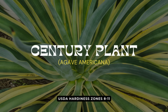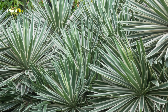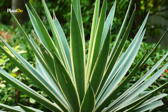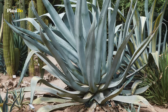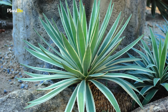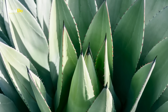Our third choice is the agave, a stunning succulent known for its resilience and dramatic leaves. With thick, fleshy leaves that hold water, this plant can spend weeks without being watered, making it ideal for arid environments. Its sculptural, spiky rosettes create a striking statement in any garden, and its low-maintenance nature makes it a favorite among gardeners. Whether planted in rock gardens, containers, or as a focal point, agave thrives in full sun and well-drained soil.